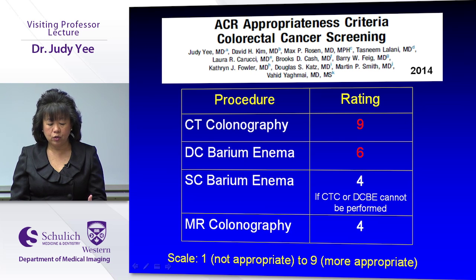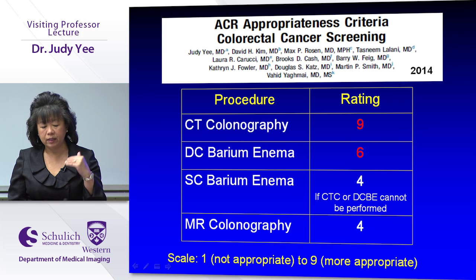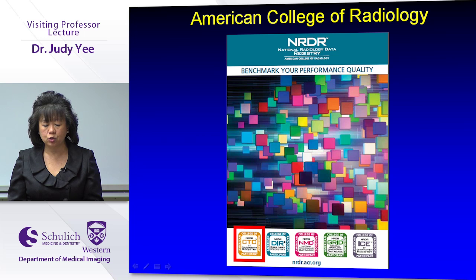And then just to show you that, the double contrast BE has fallen, I think, in appropriateness criteria rating from the American College of Radiology. It used to be at an 8, it's moved down to a 6. CTC, which was lower, has now moved to a 9, and you can see 9 is the highest grade that you can get. So it's considered the most appropriate imaging test for colorectal cancer screening.